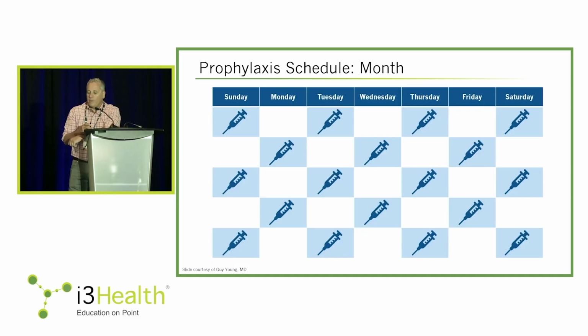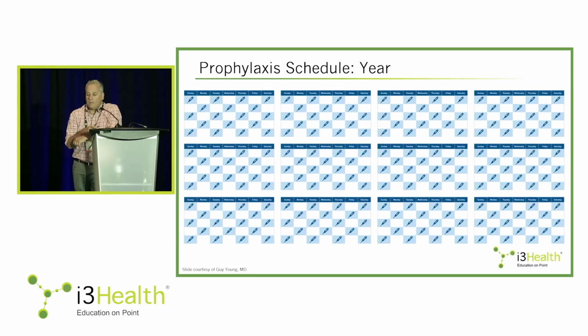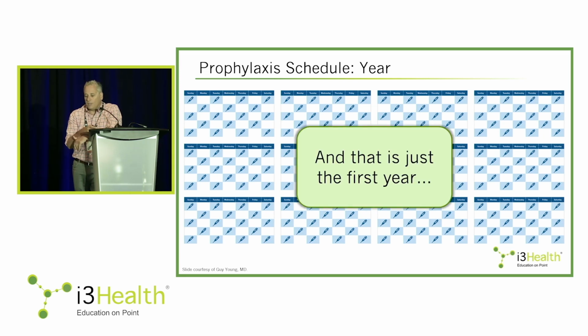So moving on, why do we need non-factor therapy? The historical factor VIII products were given every other day. So that's like 1 month's worth of infusions. That's 1 year worth of infusions. And yeah, it's painful to actually look at that and to think that's just the first year. And if you don't keep up with this over and over again, then you're going to essentially get into a pattern of bleeding.